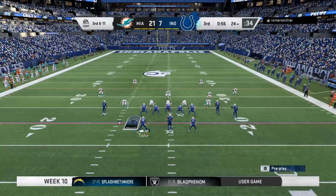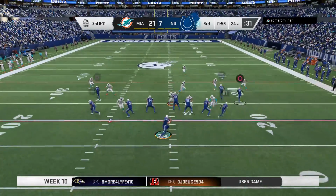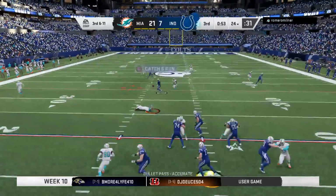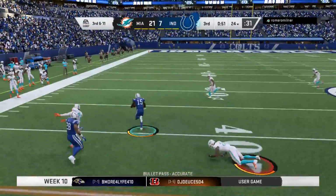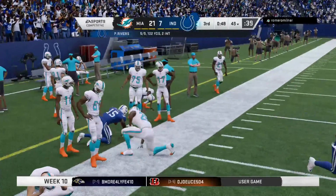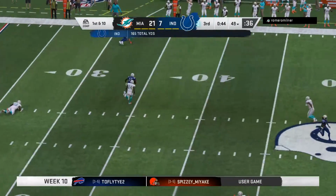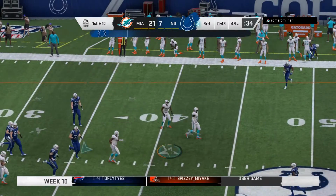This offense in desperate need of a conversion as they come up on 3rd down. From the gun, Rivers. Catch made here by Campbell. And they nearly get this all the way to midfield. Mark him down at the 49. A gain of 26 on the 3rd down conversion.